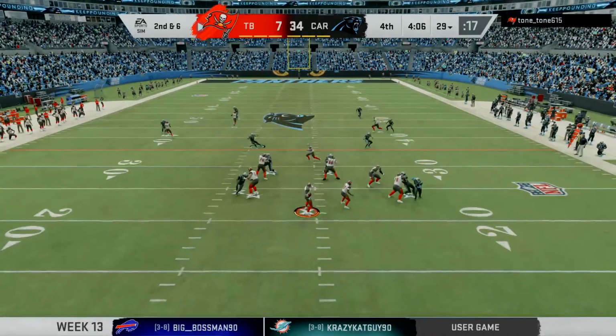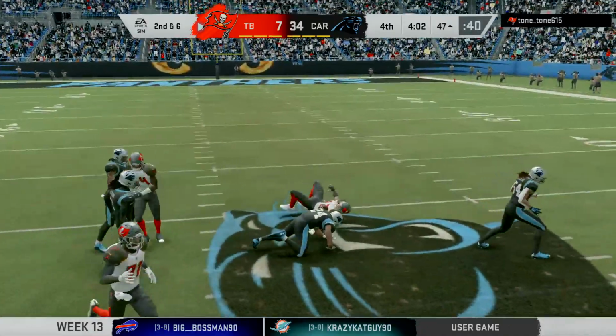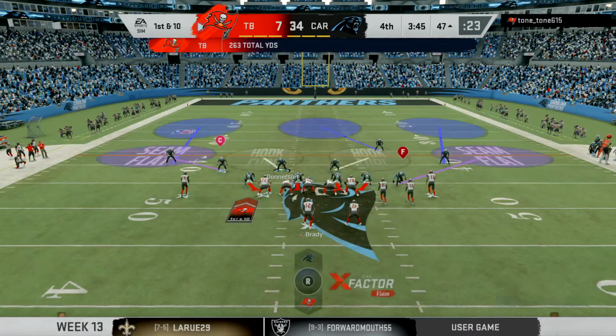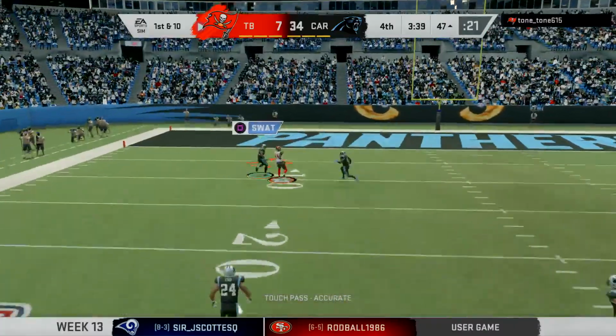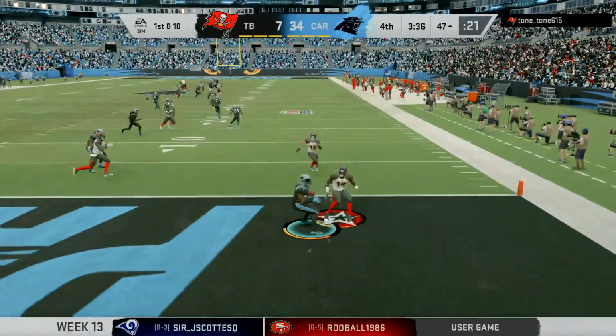Now this time, Brady will throw. He finds his target. It's Evans. And he'll be taken down, but not before they work it across midfield. That one covers 24 yards. It's a first down. Now Brady looking downfield for Godwin. And this is going to be intercepted.